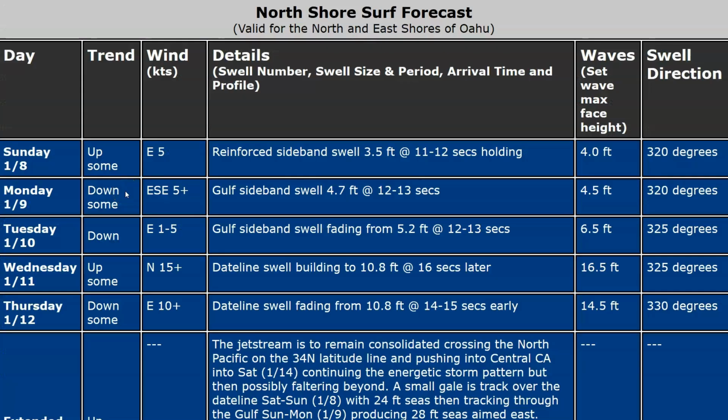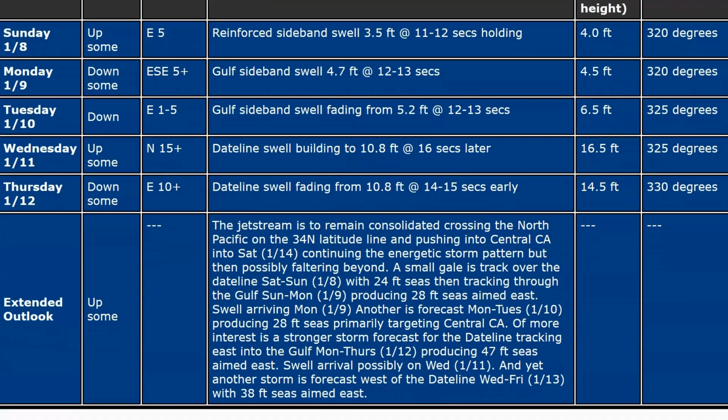So what's this actually mean for surf on the north shore of Oahu? Let's get into it. On Sunday, the 8th of January, this sideband swell, small swell, continued on the North Shore, 3.5 feet, 11 to 12 seconds. That's about 4 foot Hawaiian. We'll say head high or maybe a foot overhead, something like that.